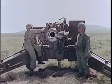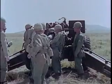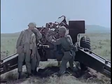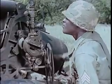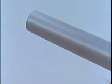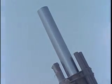The projectile is inserted and manually rammed. Maximum range for the 95-pound high explosive projectile is 14,600 meters. Like traversing, elevation is manual, from a 0 minimum to a maximum of 1,156 mils. A variable recoil mechanism makes high-angle fire possible without digging a recoil pit.